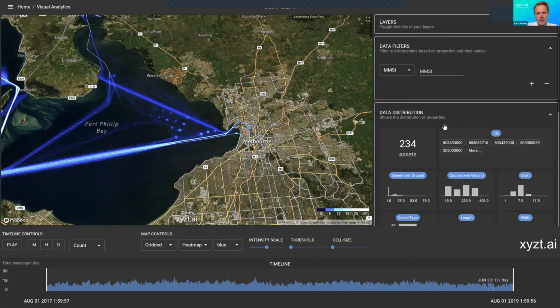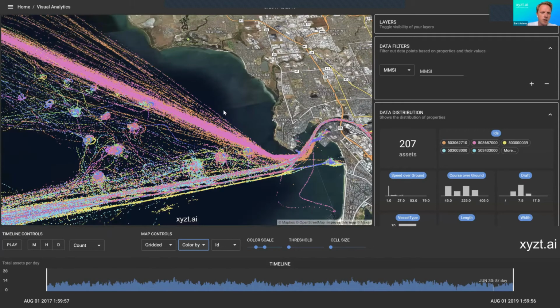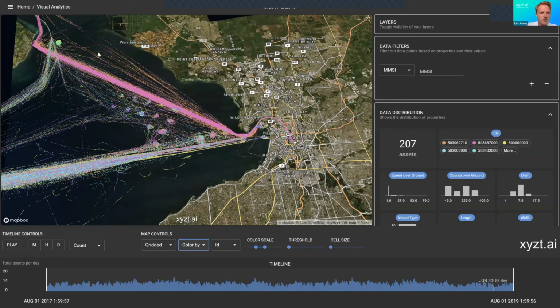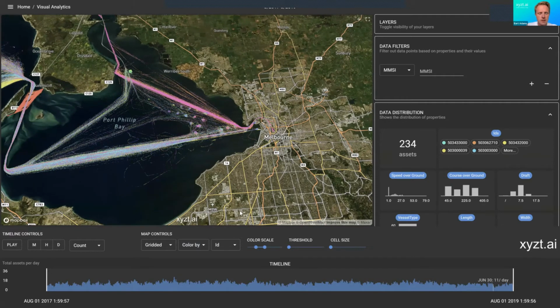So the system is really flexible in not just showing the data, but also in allowing you to dig down and to really start investigating the data. You can do so by, for example, changing the styling. So what I could do is color by an attribute. Now I'm coloring by ID, so basically we are painting every vessel with a unique color. And then you can see what's the movement pattern of certain vessels in this area.